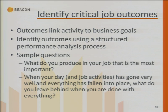The best performers in our organizations are typically not being asked the questions about how they produce that success in their job. So by asking them, we're starting to change performance just by asking them to distill down and define how they create it. Said another way, sometimes I'll ask, at the end of the day, when everything's gone well, lights go off and something's left behind that matters, that changes the game for the company. What is it? What have you produced?